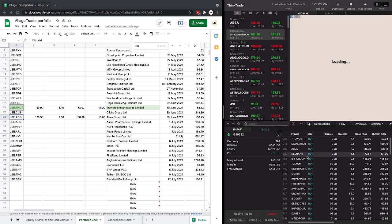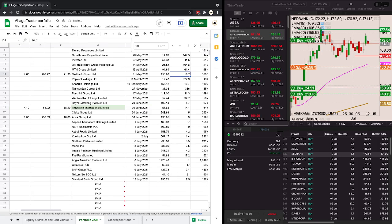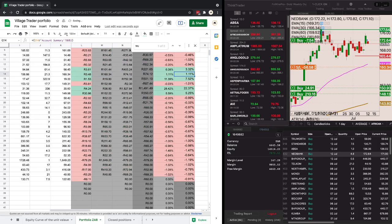Nedbank. So with Nedbank, there's Nedbank. I got filled at 172.64 with 4.6 shares. So now my new average entry is 156.86, and my new total is now 21.3, and of course the stop loss is 160. Just quickly update that, 160.34 cents.